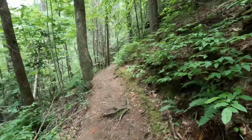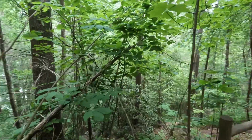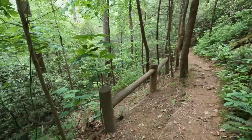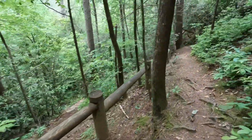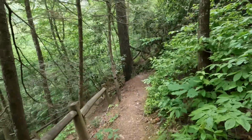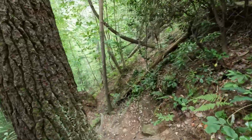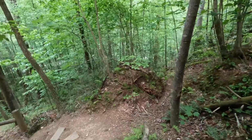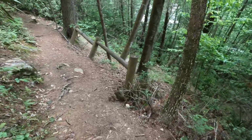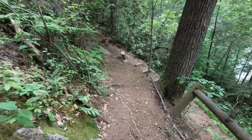All right, so now we're about to come up on the downward descent to the falls. You can't maybe tell, but the falls are over there to my left. You can see them a little bit through the trees. You see they've got railing up, and you're just going to crisscross back and forth on this little area through here. They do have steps here and there. They're old, and a lot of them are rotted out.